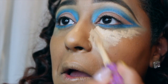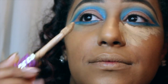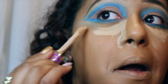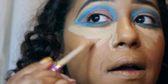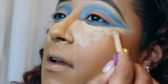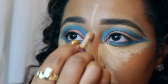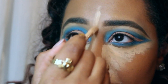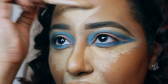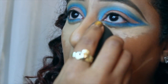So, now that my electric blue is done, I'm going in with the same Shape Tape concealer under my eyes. Personally, I like to bring it up the sides of my nostrils to help my contour look a lot more natural. I also put some on my stache, again, down my nose, my forehead, under my lips, and sometimes even under the hollows of my cheeks.